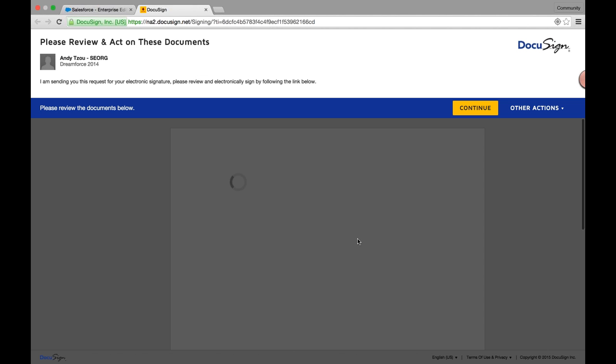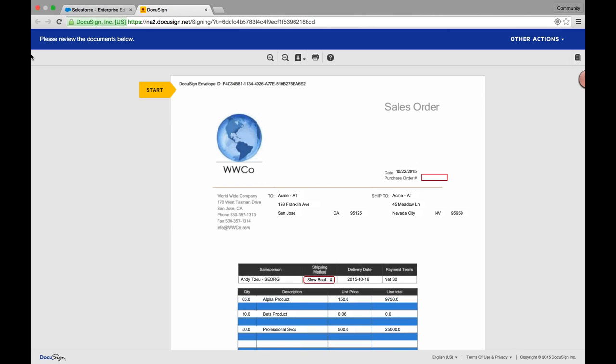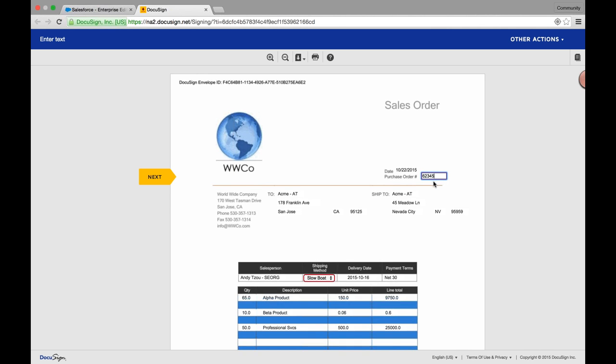We'll go ahead and click on Review Document. We don't have to sign into any sort of additional system. We can go ahead and click on Continue, follow through these big buttons, click Start, put in our purchase information, or it could be any sort of data too. This will also be automatically transferred into Salesforce when you're completed with this document.